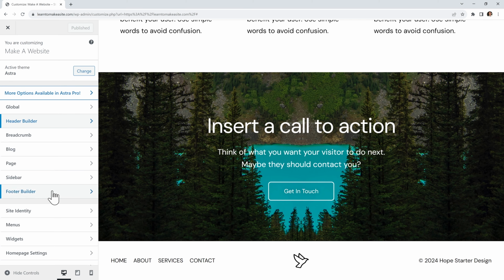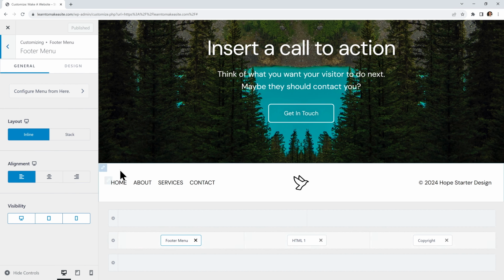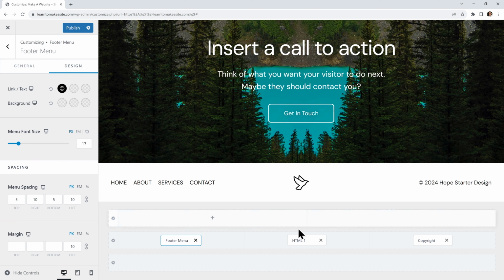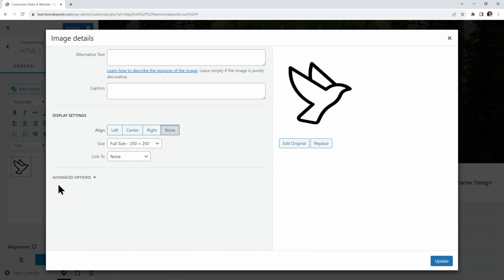So on the left, just click Footer Builder. And again we see these three elements that correspond to what we have on our site. So if you want to edit this menu, just click it down here, then go to the Design tab to change how it looks. You can change its color over here, but again I'm gonna leave it the way it was. Then for your logo, just click this middle element, and to change it we can click it on the left side. Then just click this Edit button.